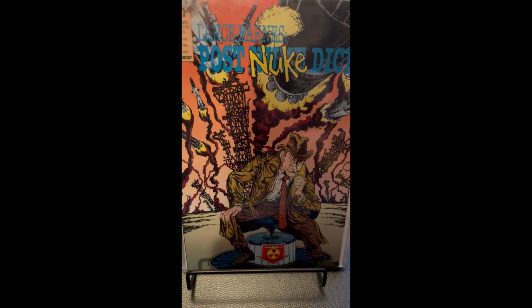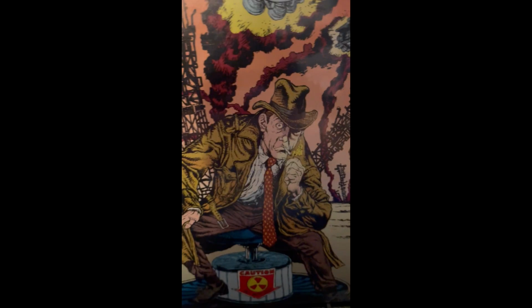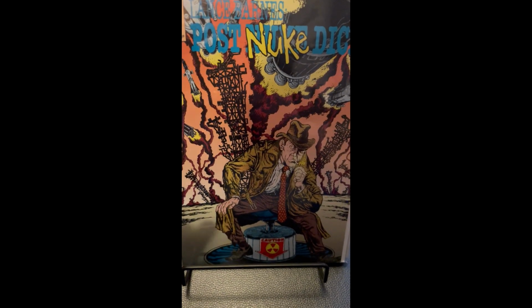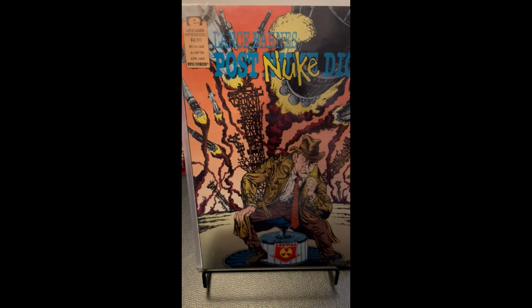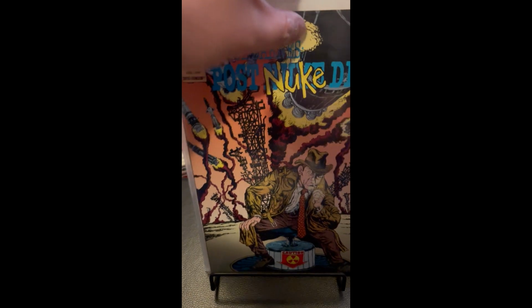Lance Barnes, Post-Nuke Dick. Never heard of this one. Don't know anything about it. Looks cool. And I like the artwork. If it's post-apocalyptic, I'm down for that. Yeah, no idea what to expect on this one. I think it's 4 issues. I only grabbed the first because that's all I saw. But, yeah.